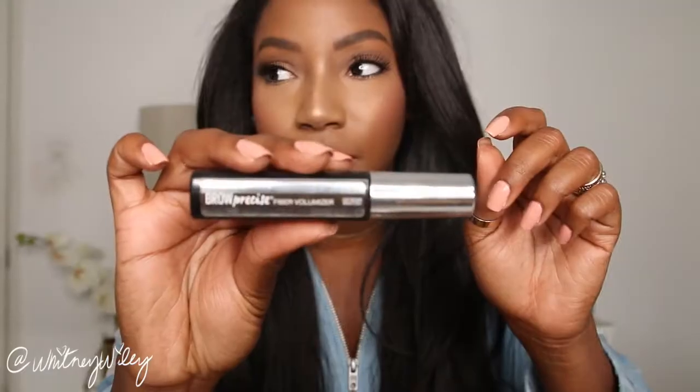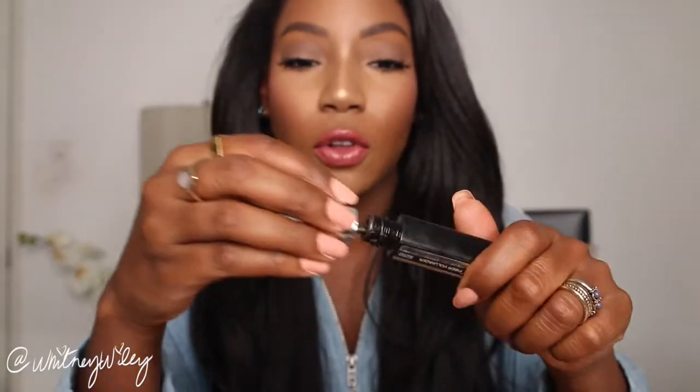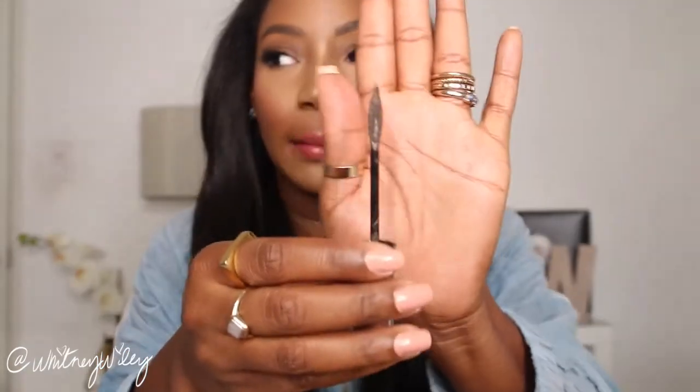Okay, I personally like when my brow hairs kind of stick up at the top, so I pretty much leave them like that. The next thing I do to make sure that they are set for the day is I'll just go in with a brow gel. I've been using the Brow Precise by Maybelline. This one's great because it is a volumizer, so therefore it actually has little fibers in it, so it adds those fibers to your brow, which is great. Those are awesome to add volume to your brows.